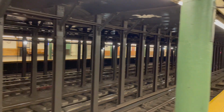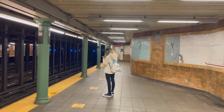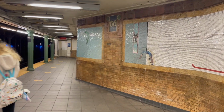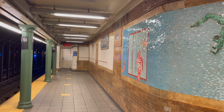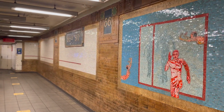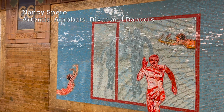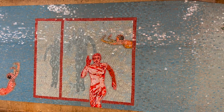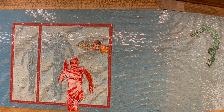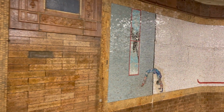So, we're going to show off some of the 22 brilliantly colored glass mosaic panels that are down here at this station. They line the walls. And again, as we were saying upstairs or outside, this is all a part of a work that's known as Artemis, Acrobats, Divas, and Dancers by Nancy Spero. And this work sort of bows to Lincoln Center's opera and ballet and the classical music halls, as well as the vibrant artistic character of the Upper West Side.